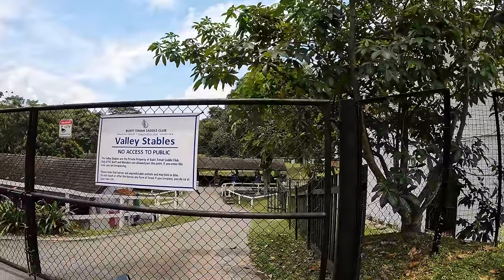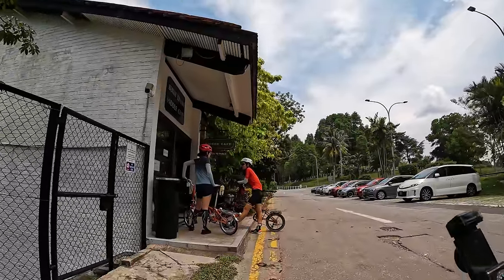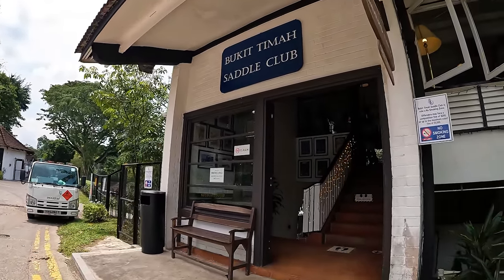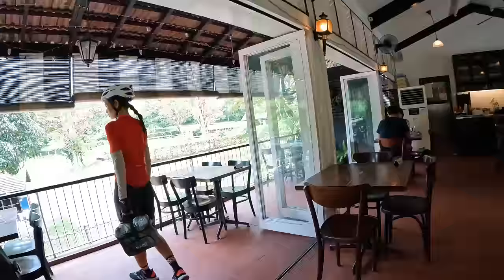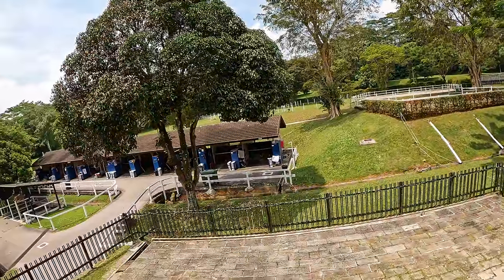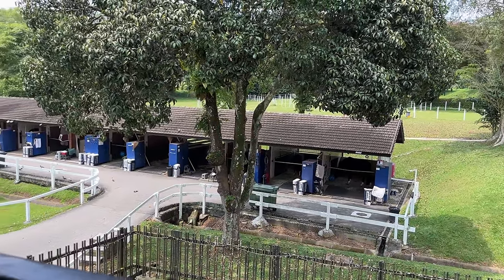So we got some of the horses over there in the stables. And we got a little cafe here, the Saddle Club. So yeah, this seems like a nice place to rest and cool off and get some drinks. Let's go check it out. Yeah, here's good, nice view. We can see the horses. So a beautiful view here by the horse stables.